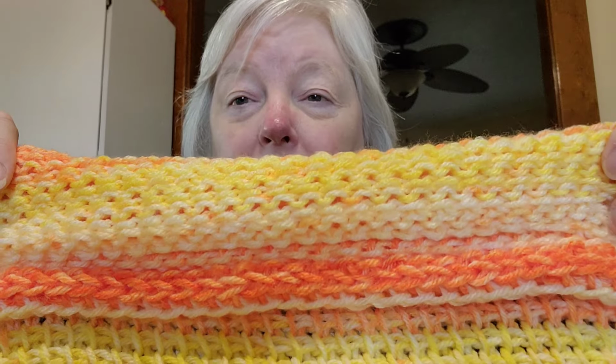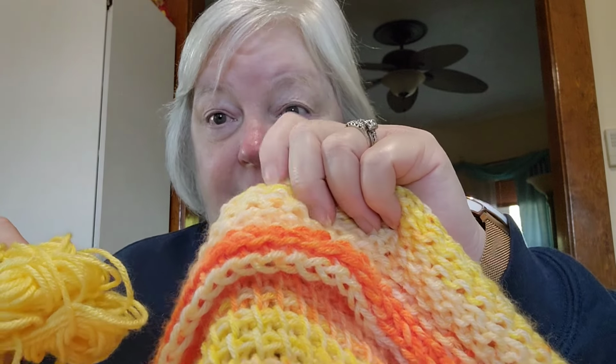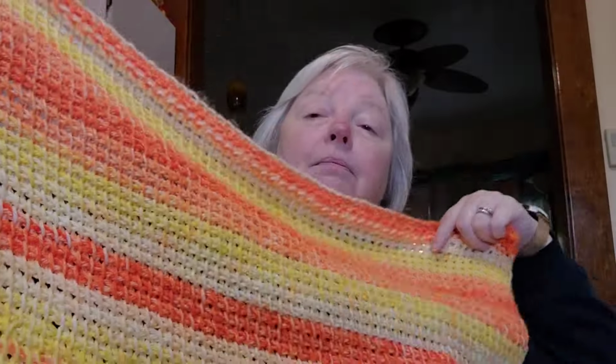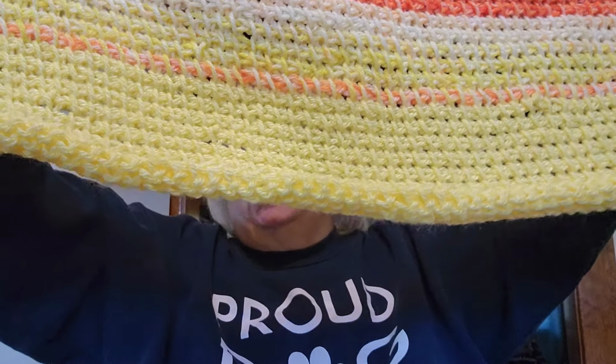Now, is the yarn exactly the same? No, this has a teeny bit of a shine to it. But if you look at this bright yellow in here, they are the same color. This has the marl in it. This does not, but that's okay. I'm all right with it not being exactly the same. But when you hold up the blanket, you really can't tell. Right? Yeah, I don't think you can tell. And don't critique all my stitches. They're not all perfect.